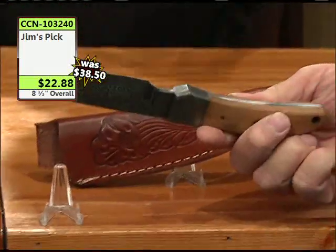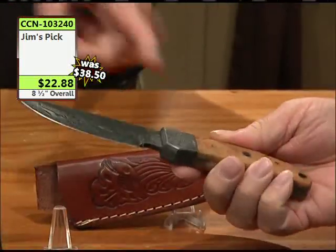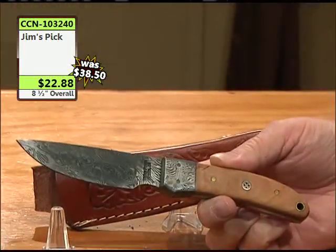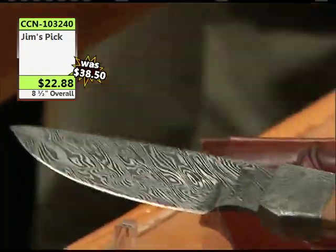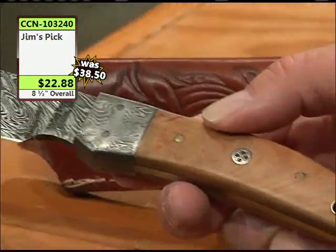Dropped it down to $22.88. Look at the handle on that. Yes, it is absolutely beautiful. You know what that is? It's curly something. It's olive wood. That is olive wood. Yes, olive wood.